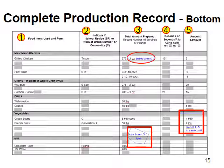Other is where condiments are recorded or other items served. Another place to record condiments is on the multi-day form. We will discuss this shortly, but if you do not use this form, then you need to record your condiments on the daily production record.